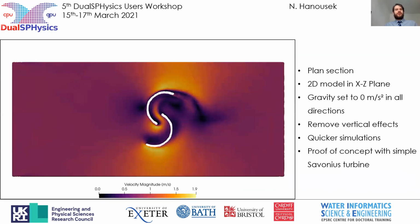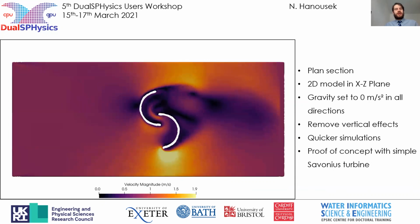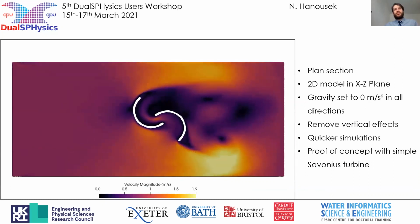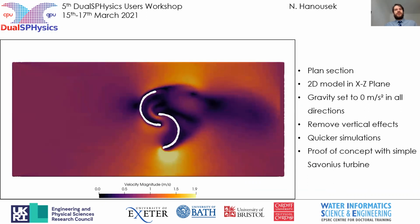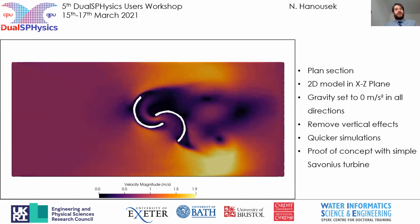So to try and combat this, we moved to looking at 2D models. In this case, a sort of semi-depth averaged model, two-dimensional in the XZ plane, and the gravity set to 0 meters per second squared in all directions.